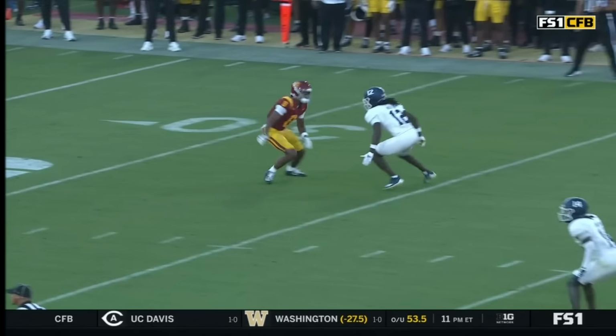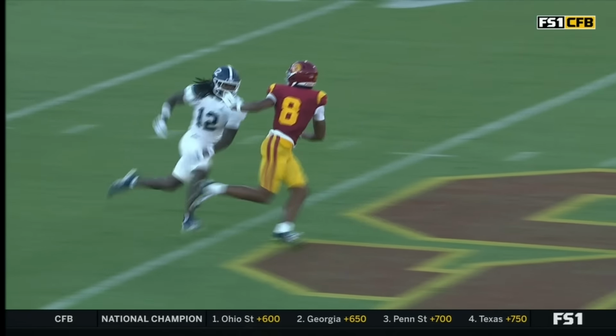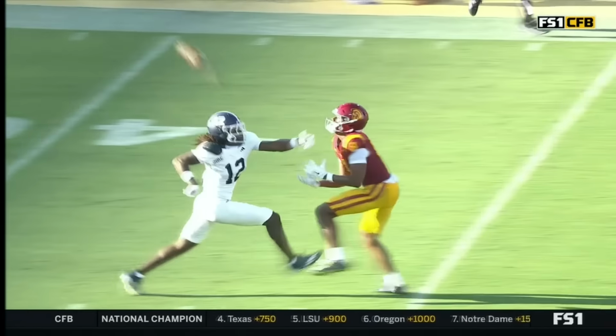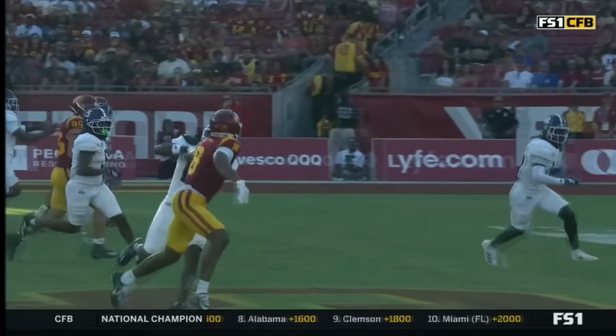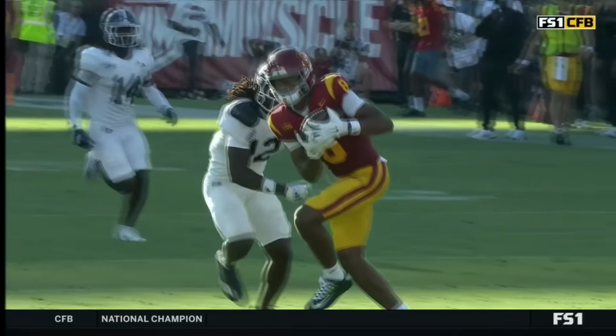Tracy Hill Jr., let's not forget, 6'2", 200. There's the hold. There's the turn. And then Georgia Southern certainly saying here at the end, hey, how about that push? But there's always been a couple violations. Those two cancel out that last one. And USC.